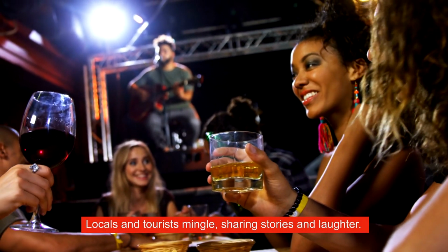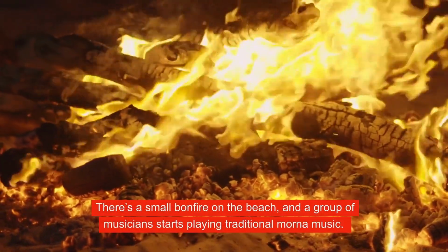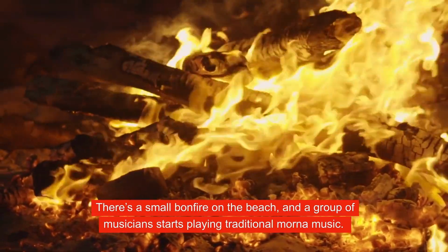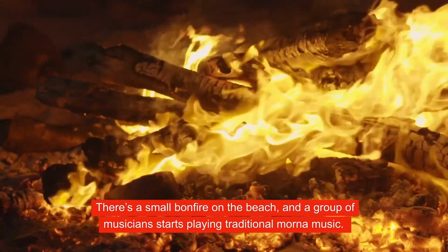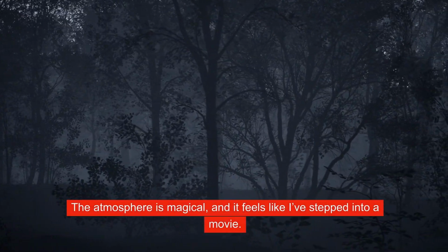Locals and tourists mingle, sharing stories and laughter. There's a small bonfire on the beach, and a group of musicians starts playing traditional Morna music. The atmosphere is magical, and it feels like I've stepped into a movie.